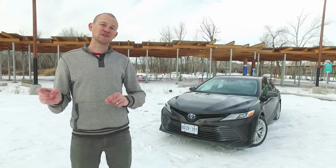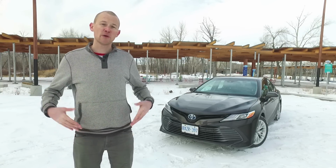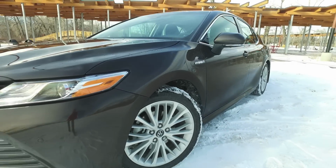And hot off the heels of last week's review where we looked at the brand new 8th generation Toyota Camry with its more conventional gasoline engine on board, this time around we're in its hybrid sibling. And I'm pretty excited here to see how they compare to one another.